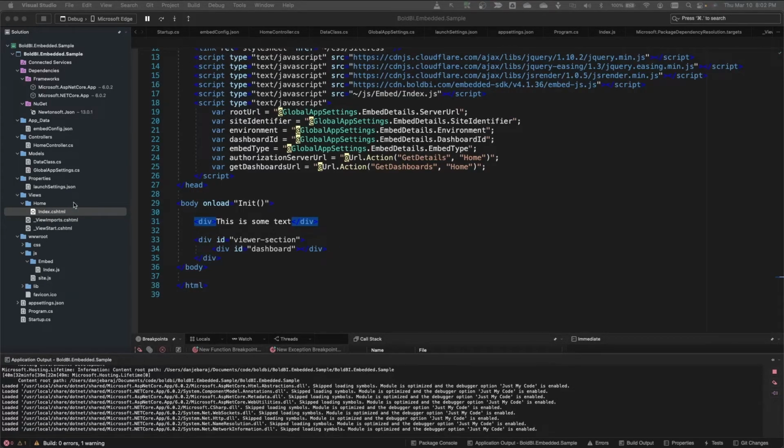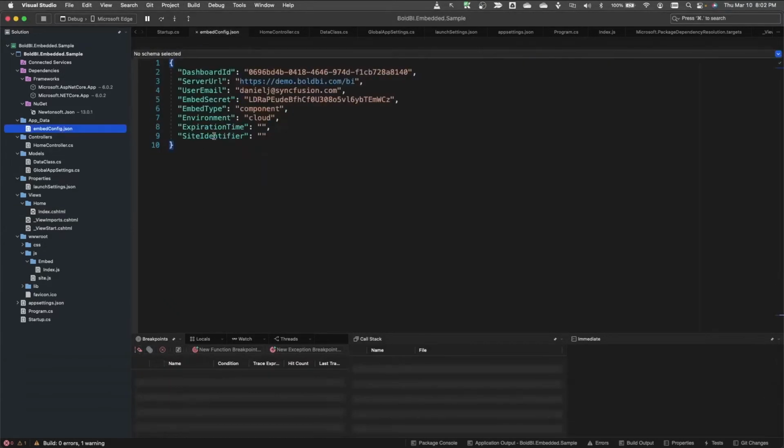I have this sample loaded, and I'll walk through the different parts of the sample that are of interest in our particular context. So the first thing that we have to look at is this configuration file called embed.config.json. There are a few settings that are important. In this case, the dashboard ID is simply being hard-coded. I have taken this identifier for a dashboard that I want to display. It's from the demo server that we saw. And then I'm providing the user context and also some information that allows me to authenticate against that server.